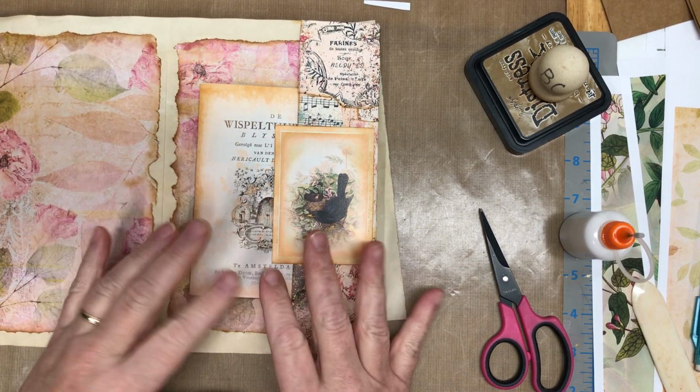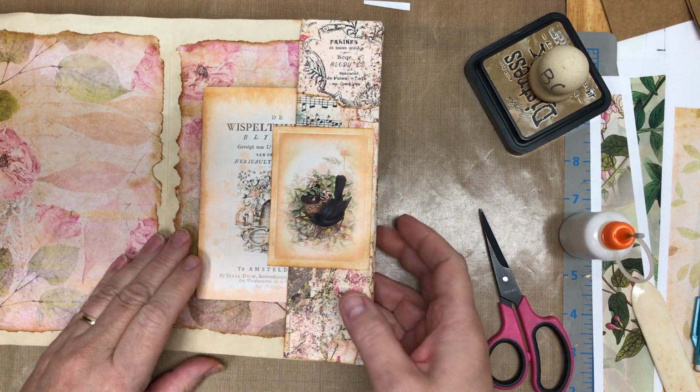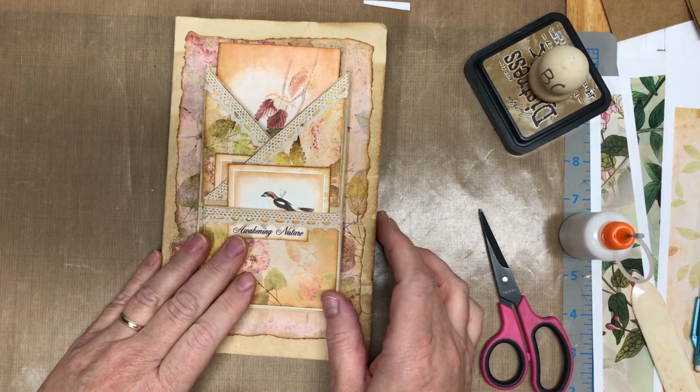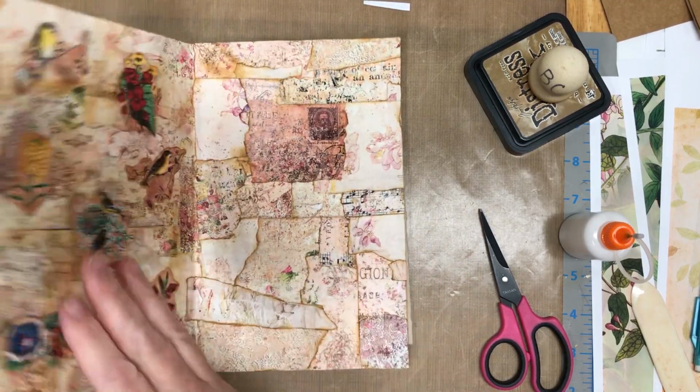I'm going to tea dye this, and it's just a matter of doing some small things. They shouldn't take too long. I think I should be able to get it all done in 45 minutes. I will finish this one, just the decorating, off camera a little bit. We'll go through it and get on with the rest of what we're doing.